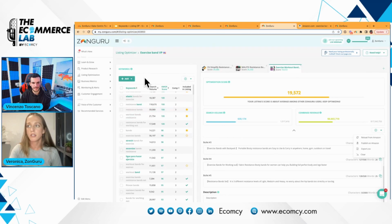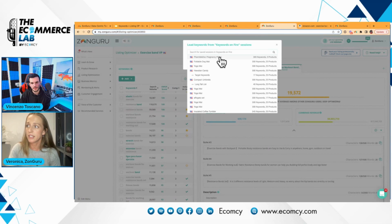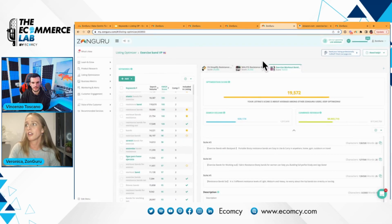First, you've got your keywords on the left-hand side. So you would go and import your keywords. From the session that you previously had created, it will be saved there. And then you simply press load keywords and they're imported. So that's number 1 there. Number 2 here, this is listings, and this tool has 2 epic advantages. The first one being that you can actually compare your ASIN to your competitors side by side.